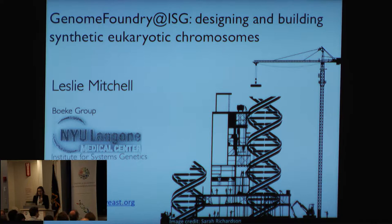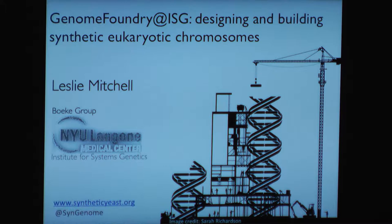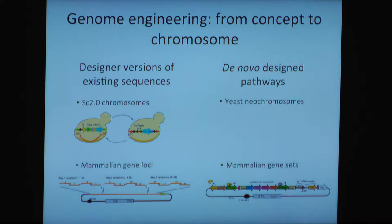Here the slides are. So I will give you a brief overview of the Genome Foundry at ISG, which we have developed to support our interest in designing and building synthetic eukaryotic chromosomes, although we're not totally married to eukaryotic chromosomes, to be clear. So just to give you an idea of some of the activities in the Buccal lab that require what I will talk about with respect to the Genome Foundry.